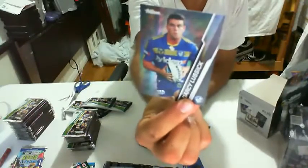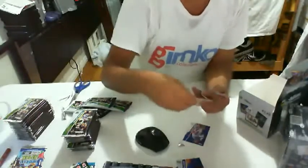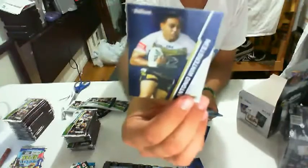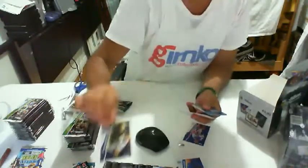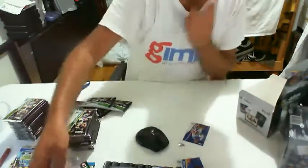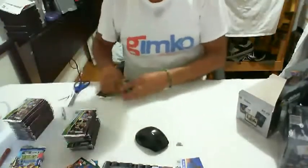Darcy Lussick, Parramatta. It's a special parallel. Maybe I'll just call them blacks. Black parallels. Antonio Winterstein. That's just Jeremy Smith. Okay.